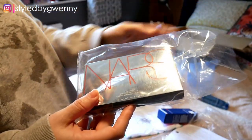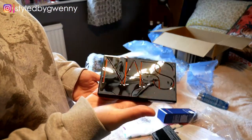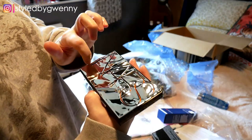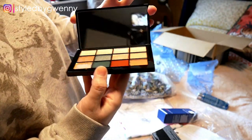This is the NARS palette that I was talking about. It is so ridiculously heavy. Like, I can't tell you how heavy it is. It's like this is real metal and not just plastic that's meant to look like it. But the colours.